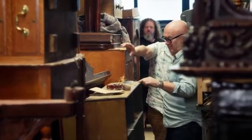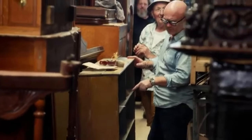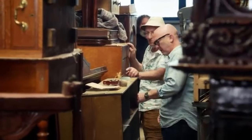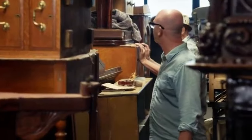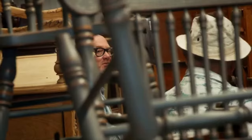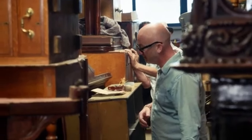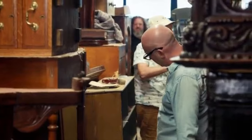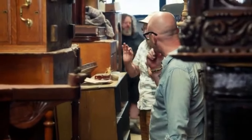It's got a little bit of superstructure here. Original paint again. Where's the bottom from it? No, this is the bottom. It's got a bit of a top here with a shelf. Where's the top? Somewhere. Why don't you leave the top with the bottom? That's a good question, because the boys are moving it and then it gets separated. Because that's original paint. I just gave it a bit of polish.